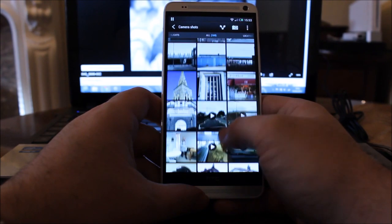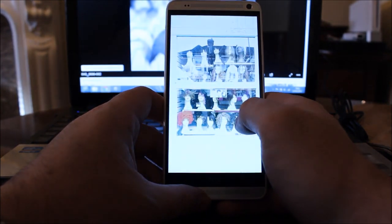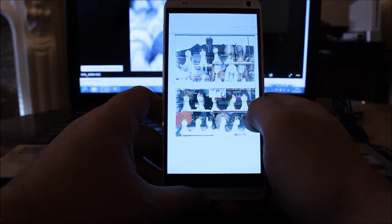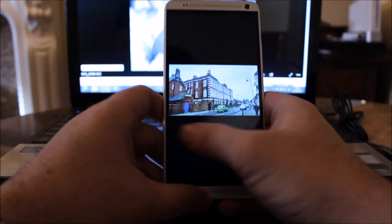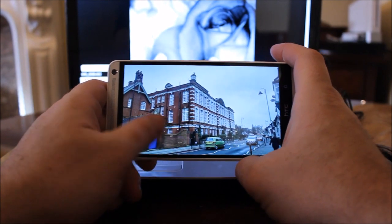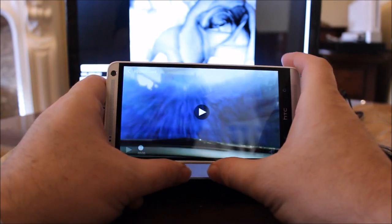Let's go to somewhere like, here we go. So this was a photo walk. I went out in Portsmouth, and we can look through the photos. Super bright screen, very, very nice. Let's play a quick video.